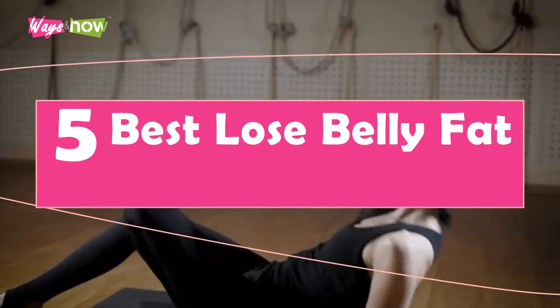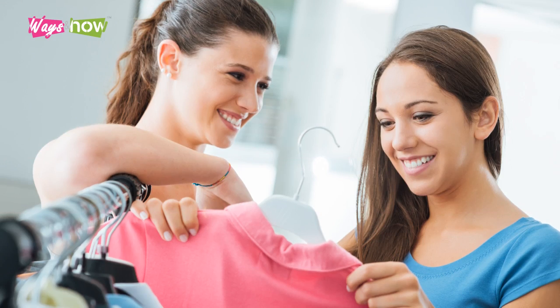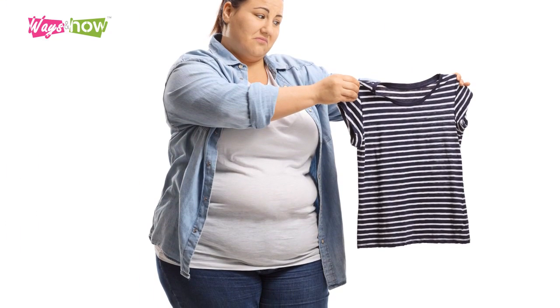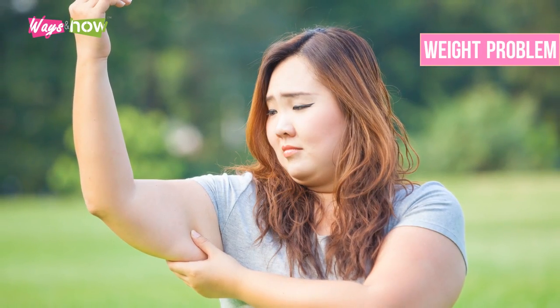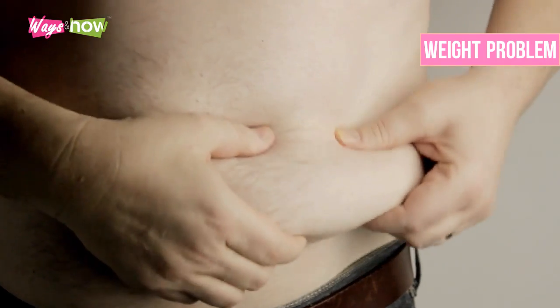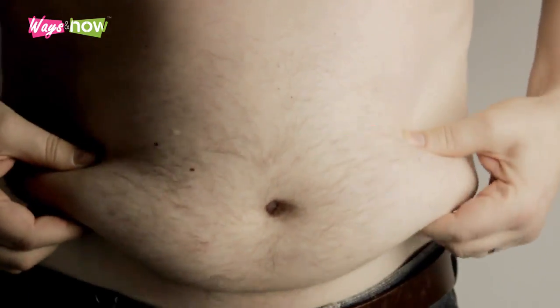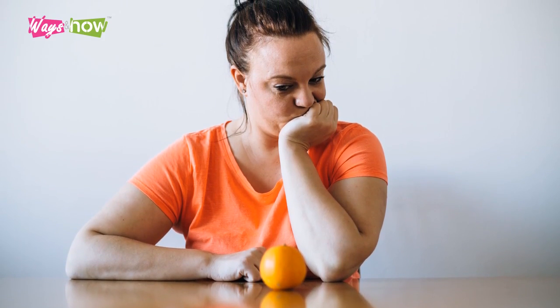5 best lose belly fat workouts for beginners. If you keep buying clothes because the ones you bought 5 months ago no longer fit you, you may have a weight problem. If your self-esteem is low and you lack self-confidence because you can't seem to get rid of your belly fat, you have a weight problem. If all the above seem like somebody is talking about you, don't worry, you are not alone.